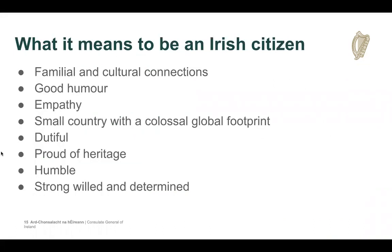We surveyed our local organizations, our local contacts, and the people that work here in our office, and we thought we'd ask them what it means to them to be an Irish citizen. So if you wanted to take a moment and read some of these wonderful things that people had to say about how proud they are to be an Irish citizen, here's your chance, and here's a few ideas of what it really means to be an Irish citizen.